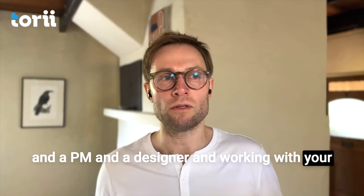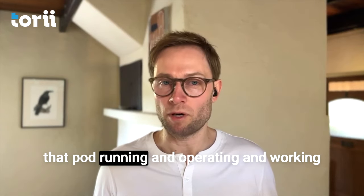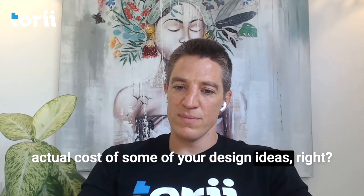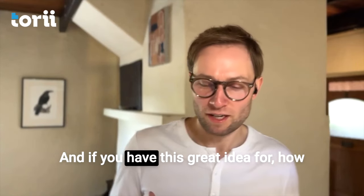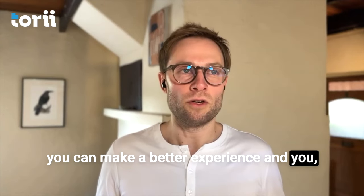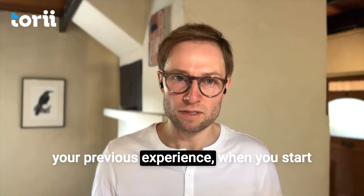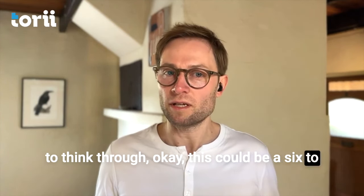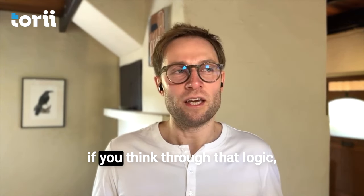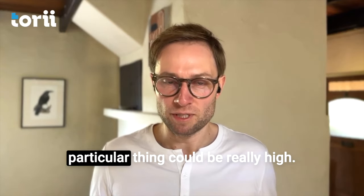And working with your engineering peers to understand what does it actually cost per month and per year to have that pod running and operating and working on all these things helps you think about the actual cost of some of your design ideas. And if you have this great idea for how you can make a better experience, and you have a little bit of a sense of how long it's going to take an engineering team based on your previous experience, when you start to think through, okay, this could be a 6 to 12 month job, and that's going to cost us this amount as a business. If you think through that logic, it's going to help you see that the return on investment for this particular thing could be really high.